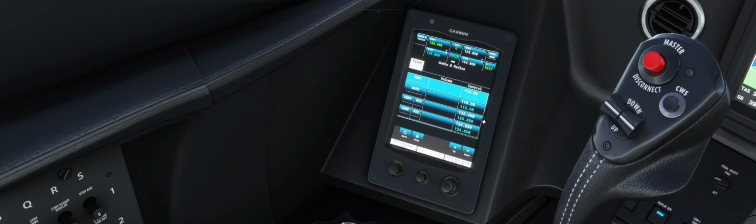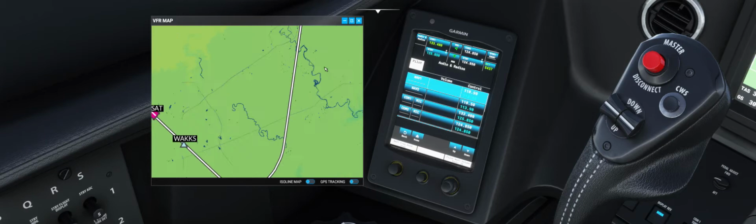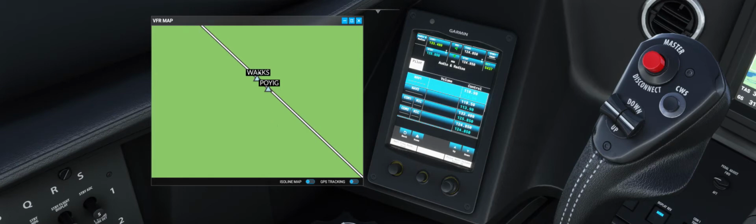Anyway, confirm our relative altitudes we need at ROTTS, R-O-T-T-S. Where is it? There. At ROTTS, we need to be at 3,100. And at WAX, where is WAX? There it is. At WAX, we need to be at 2,600. Distance between ROTTS and WAX is 7.7 nautical miles, according to the plate. And the distance between WAX and the airport is 5.4. That's good. A 13-mile final.